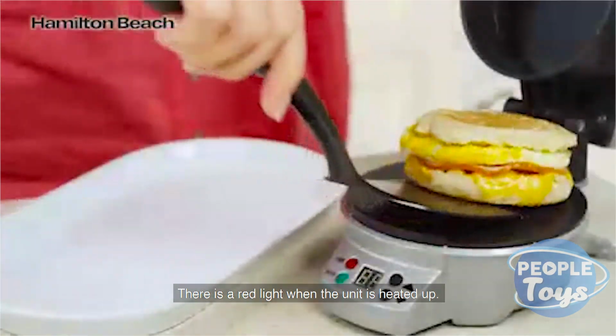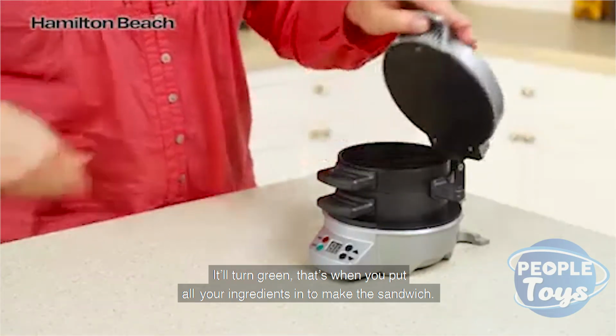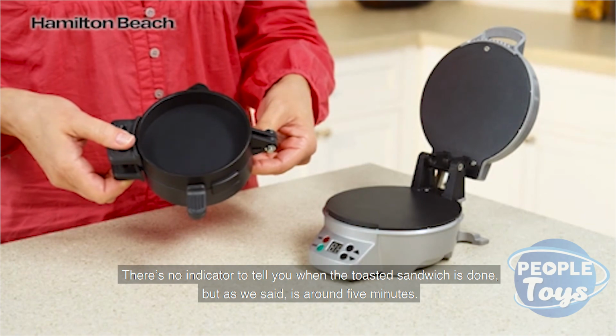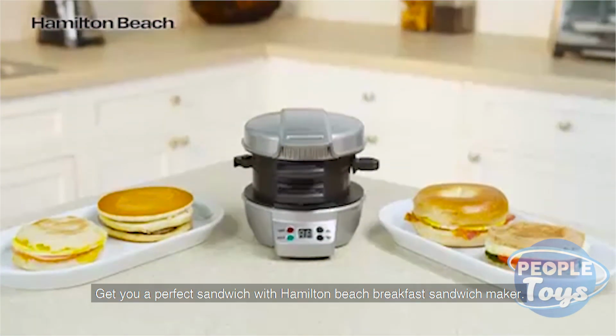There is a red light when the unit is heating up. It'll turn green. That's when you put all your ingredients in to make the sandwich. There's no indicator to tell you when the toasted sandwich is done, but as we said, it's around 5 minutes. Get yourself a perfect sandwich with Hamilton Beach Breakfast Sandwich Maker.